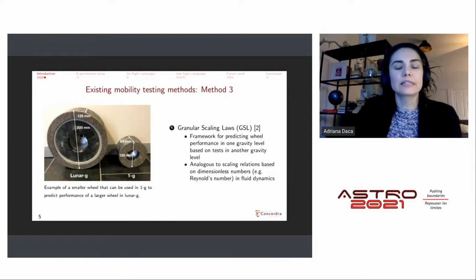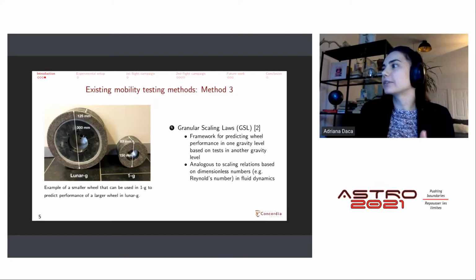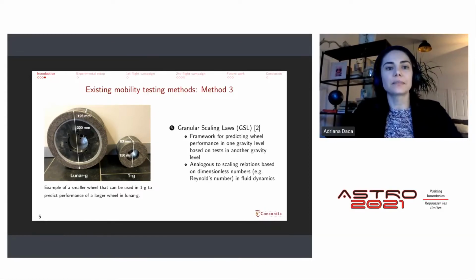And the third method that we'll be discussing today involves scaling laws. Granular scaling laws, or GSL, are a framework for predicting wheel performance based on a set of scaling relations. So for example, they allow you to predict the performance of a larger wheel based on tests with a smaller wheel, or to predict wheel performance in one gravity level based on tests in another gravity level. This is analogous to scaled tests used in aerodynamics, for example, with dimensionless numbers such as the Reynolds number. Prior to the results I'm about to present, the gravity variant version of these scaling laws had not been experimentally validated, and they were only validated using discrete element method simulations.